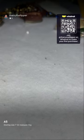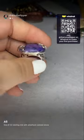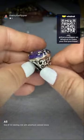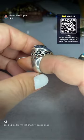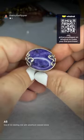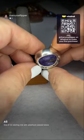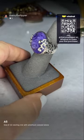Up next, this is size 6.5. This one, Aunt Roberta put amethyst. It is not. It is zoisite, and I was starting it at 40, and I dropped it to a $20 start. This is a ton of sterling silver and a gorgeous zoisite. Size 6.5, easily sized. You could go up to a 9 or a 10 on this pretty easily.